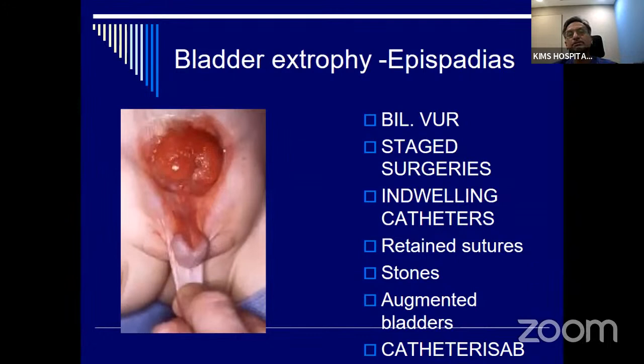Then there is bladder exstrophy, as a part of hypospadias, epispadias bladder exstrophy. It is a complex procedure, and we'll be discussing it in the coming sessions. So this covers literally all of pediatric urology.